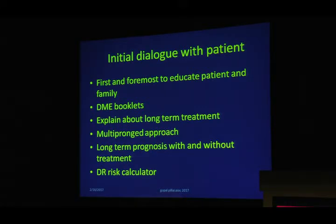Many people I've heard telling the patient that, you know, 3 injections we will do and then it will be all right. And then they come for a second opinion after 3 months when the doctor says, yeah, a 4th injection is required. And then they will be very, very unhappy and unsatisfied because initially they were not told that this requires a long-term treatment.